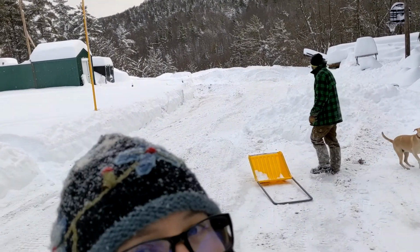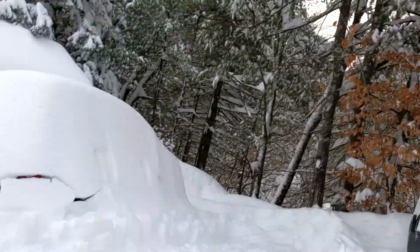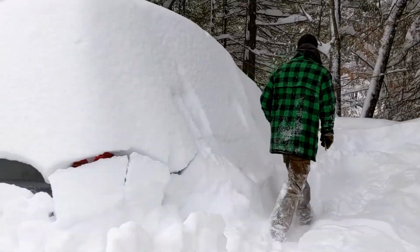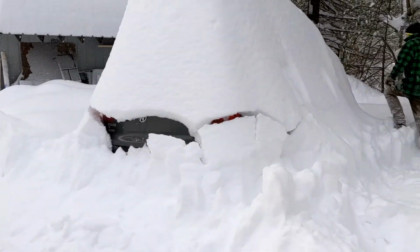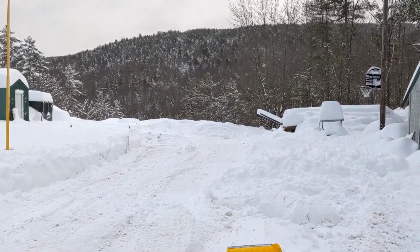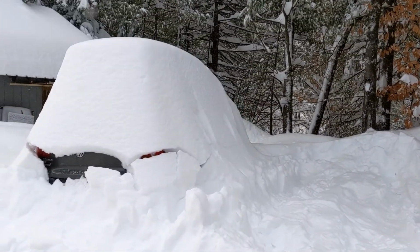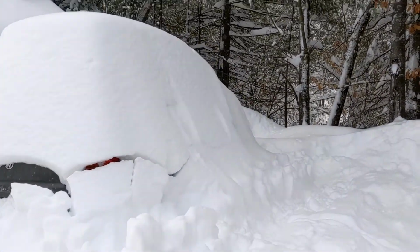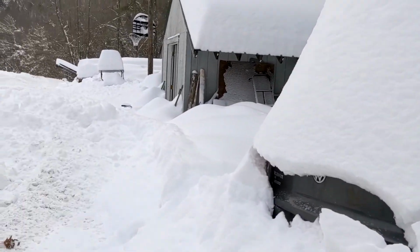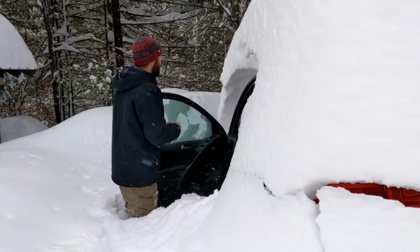We're about to film with the tape measure how much snow exactly we got on Grandpa's car. Carter's got the tape measure. You can see, this is where we plowed part of the driveway. There's the mountain, and this is what's left around the car. So we've got to dig the car out, and we're going to see how much snow we got just in today's storm. So, what do you guys think?